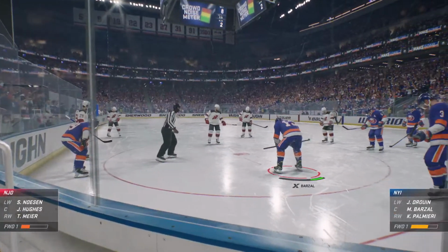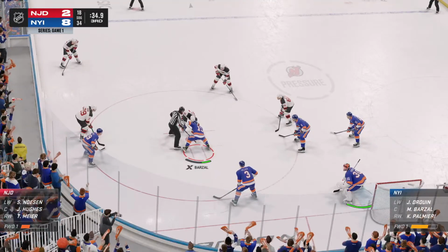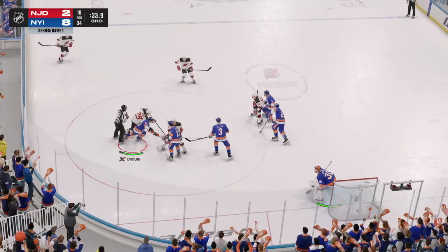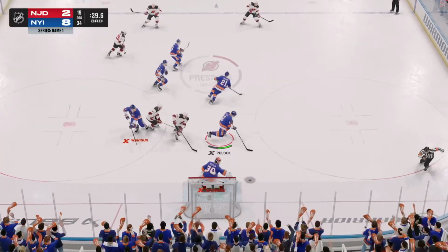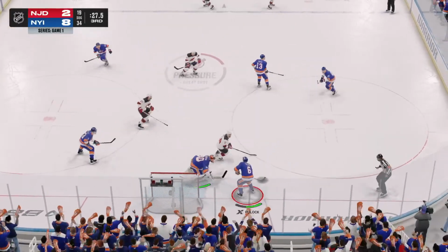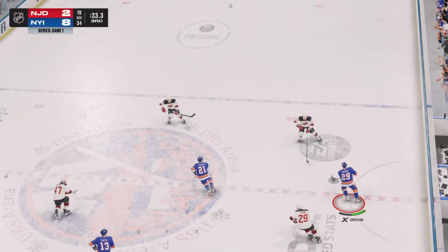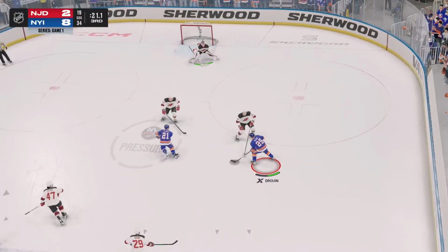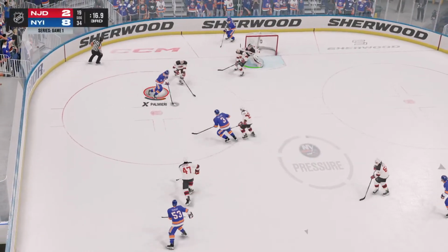New York's been the better team offensively tonight. A lot of scoring chances, and they lead it late in this third period. Puck is dropped, and he makes the draw in the defensive zone. He tips it. Oh, a clutch save! Moves the puck over to Drouin. Look at this down the right wing. They're on the attack. Taken along the wall by Palmieri.